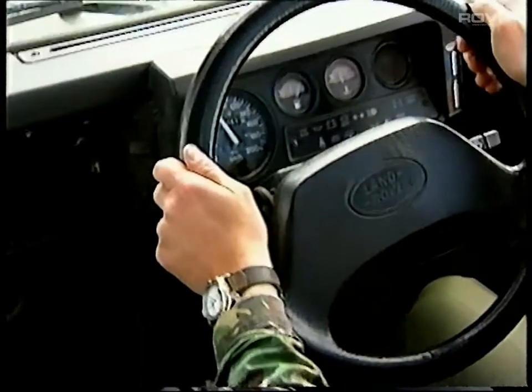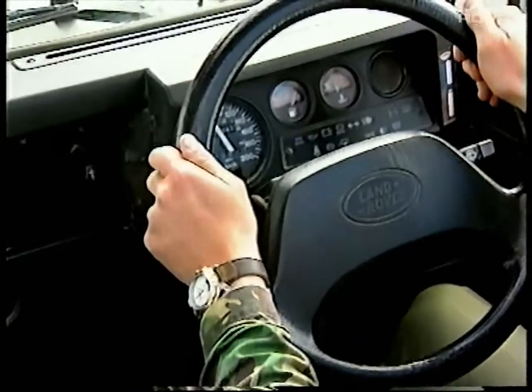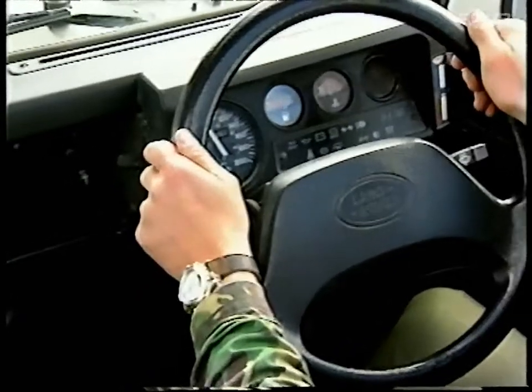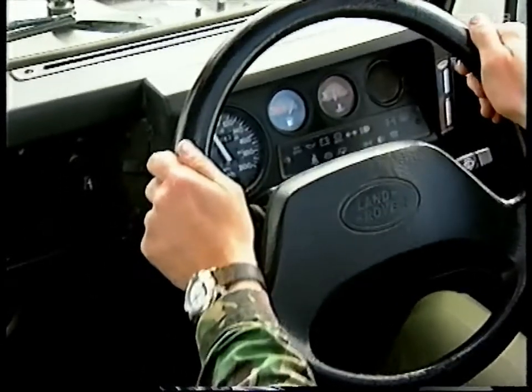Make sure you don't have your thumbs wrapped around the steering wheel, particularly when you're driving off-road. If you suddenly hit a major obstacle, kick back through the wheel could give you a nasty thumb strain, or even break it.